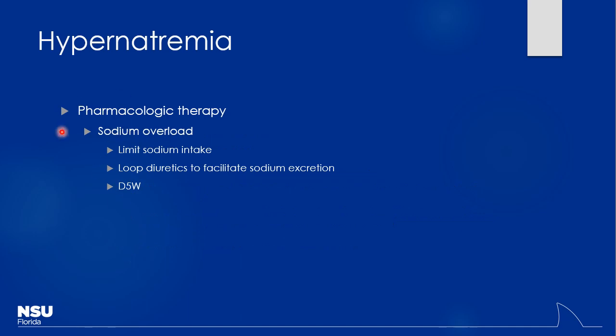And then for sodium overload, obviously they're getting way too much sodium in. They say, hey, you've had 40 pounds of smoked marlin over the week of your honeymoon. You basically say, well, just limit the sodium intake. That's obviously going to be the best thing to do. And then loops can help to facilitate some of that sodium excretion. Or you can try to give something with no sodium in it, like D5 potentially. But again, less common than you may think.